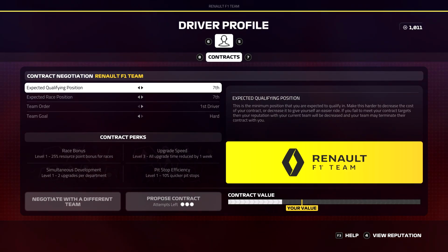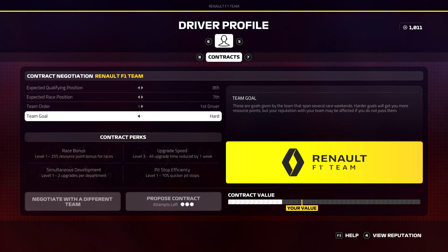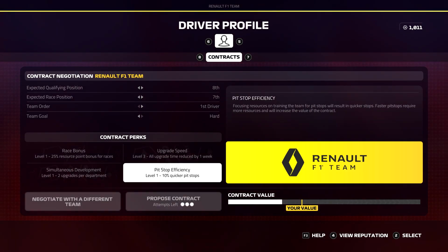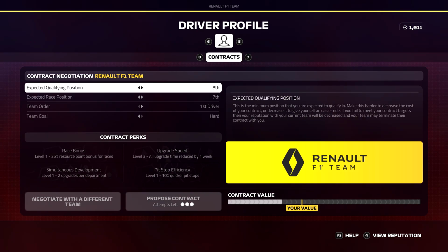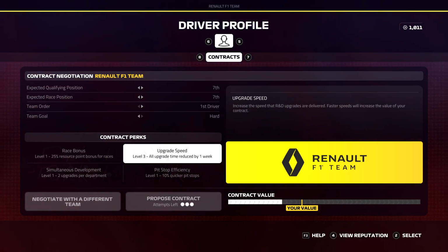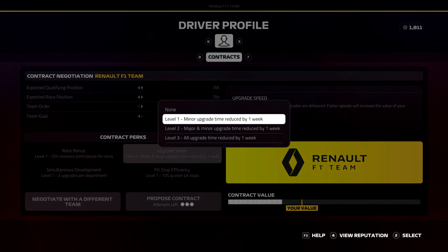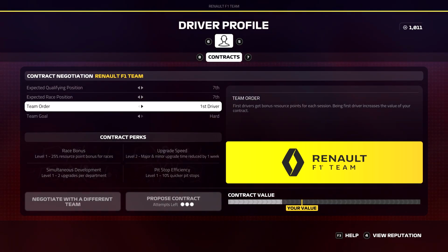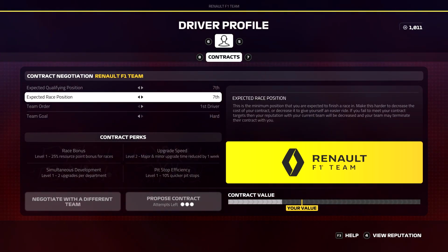We're actually going to push for first driver, but I'm kind of worried that I'm going to lose Daniel Ricciardo as a teammate. It hasn't affected that in the past, but I'm hoping I can keep Daniel on board. He's a mega fast driver. I want to have my fellow Australian in the team with me as well, but we're going to push for better terms. I feel like we can achieve 7th in quali and the race quite easily now, as long as I'm firing on all cylinders. We're going to push for better upgrade speed, and yeah, let's hope the team accepts.